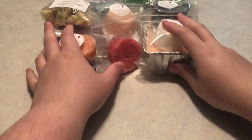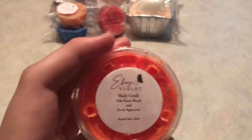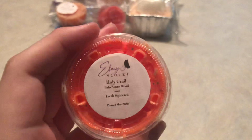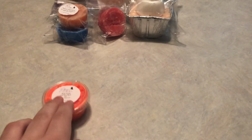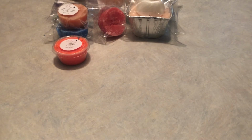So I'm going to keep pushing stuff back, because there's a lot of scent shots. I think I bought a total of 56 scent shots, y'all. Okay, so next we have Holy Grail, which is a repurchase of Palo Santo fresh squeezed orange juice. If you want a different Palo Santo kind of vibe, I definitely recommend that. I never would have thought to put orange with Palo Santo, but it just works, okay?